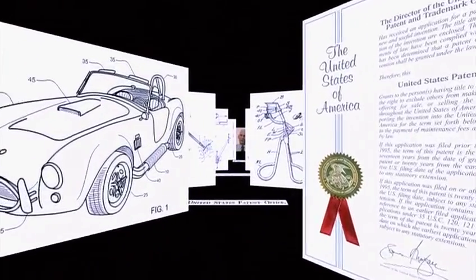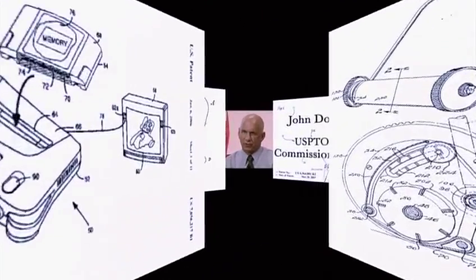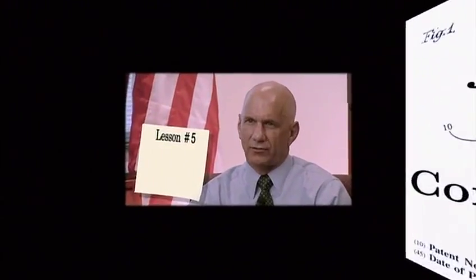Well, the one-year time period starts when you do the public disclosure, when you go to a trade show and show your product, or you advertise for sales, or you publish in a journal, either a scientific journal or Popular Mechanics when you run an ad. That sets your date and time.